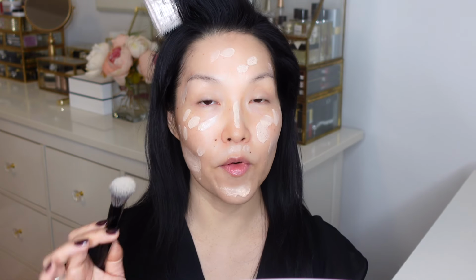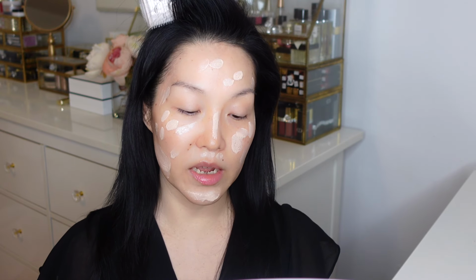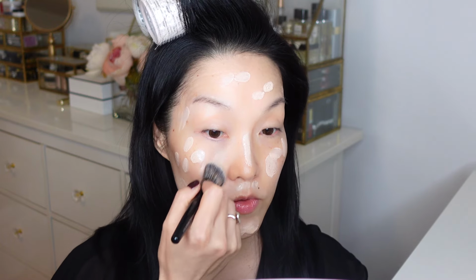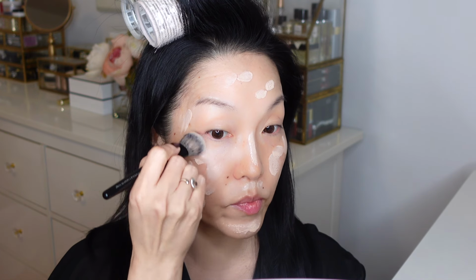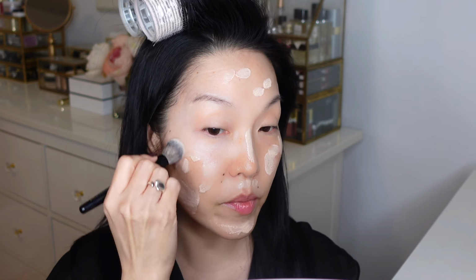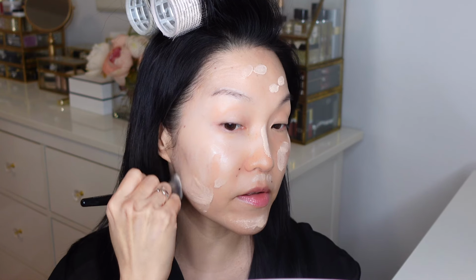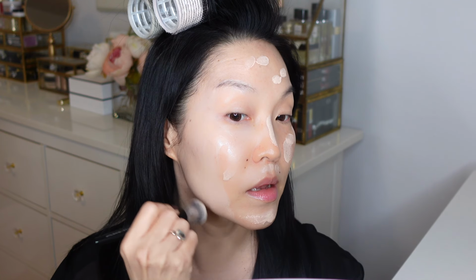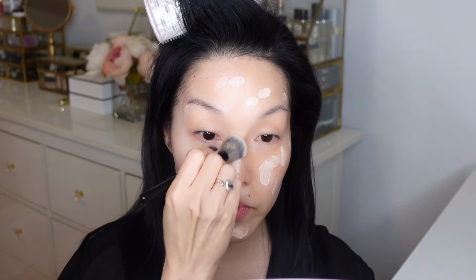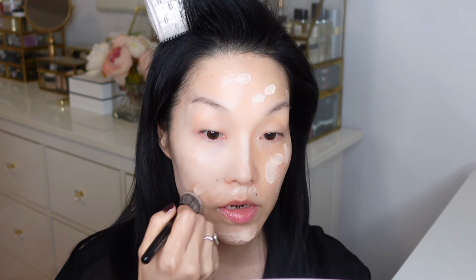And this is the Sephora foundation brush mini 56.5, and I'm going to sheer this out using this brush. It's a nice little brush. I bought this during the Sephora sale. I really like this brush. Now this brush smells like this foundation.